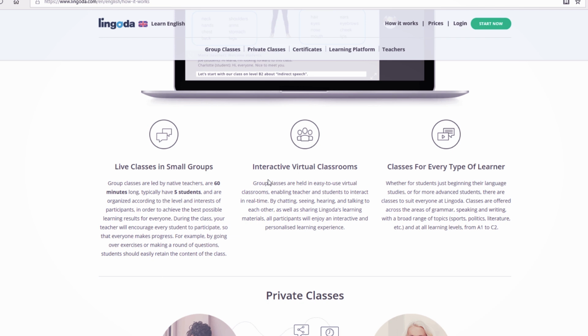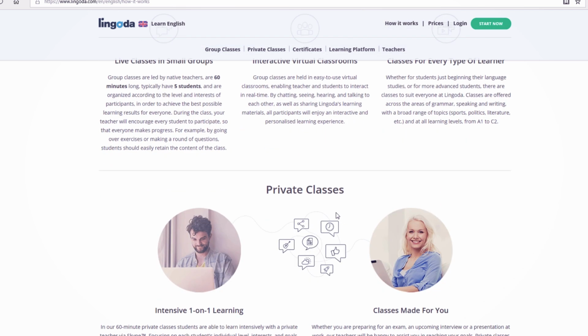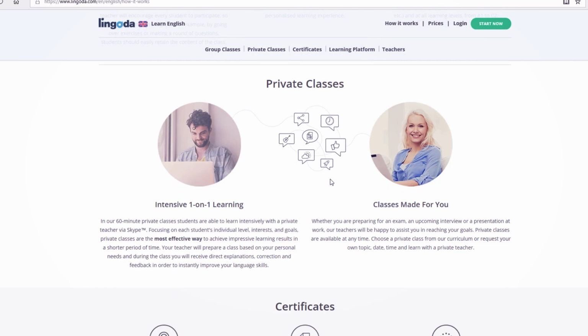The classes are very interactive. You can chat, see, hear and talk to others as well. I think that's so much fun. You can even make friends on the course from around the world. And not just that, there are classes for every type of learner. Like I told you, beginners or advanced students, all the levels, and a broad range of topics like sports, politics, literature. Superb. That's what I like the most about it, the wide array of topics that are available.